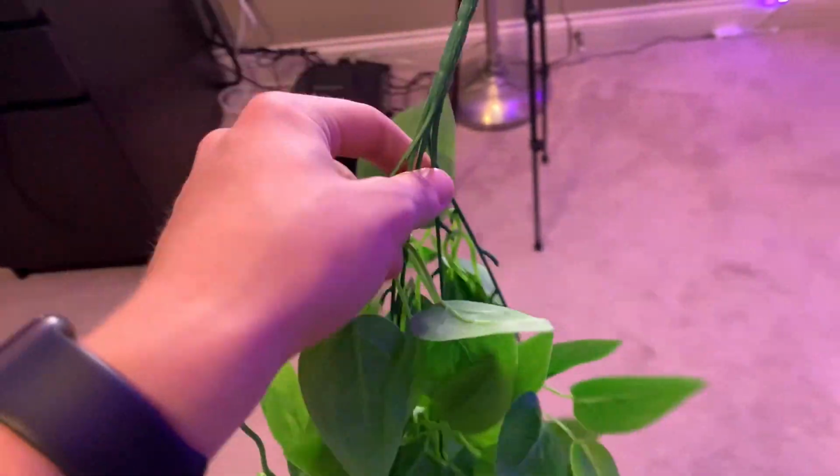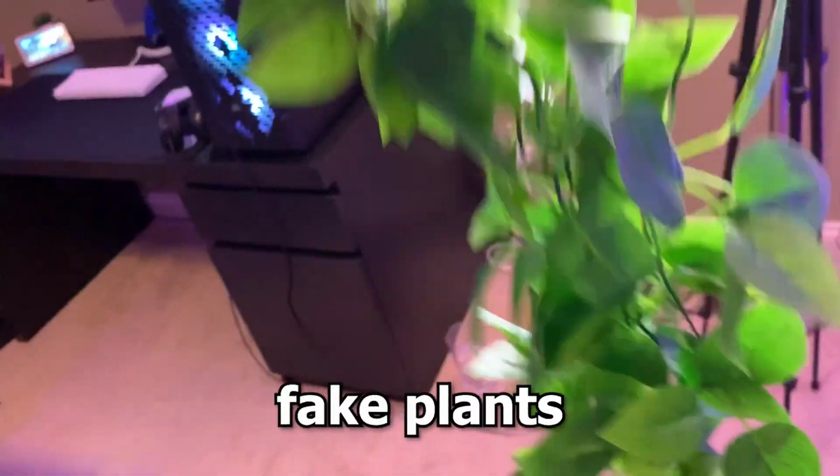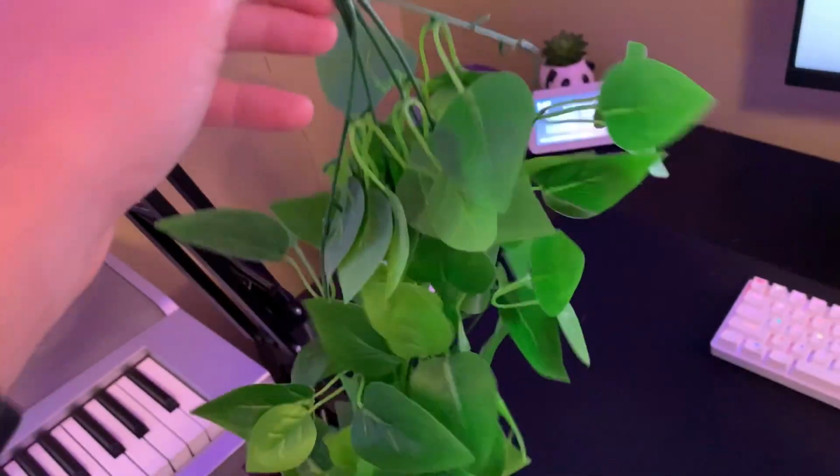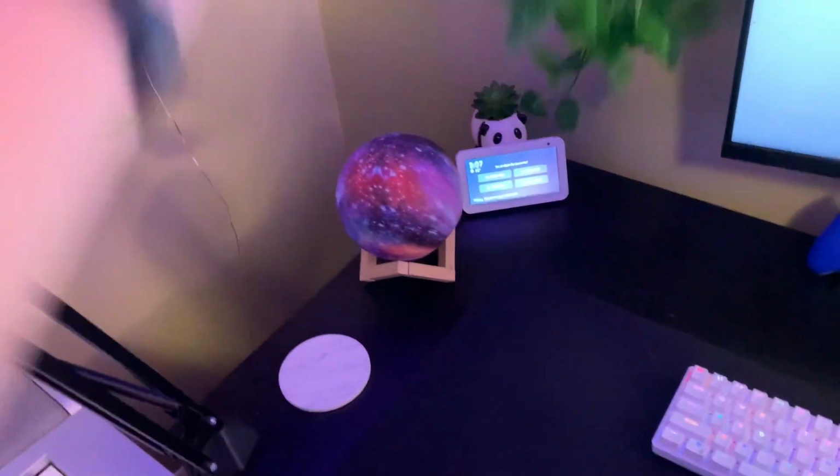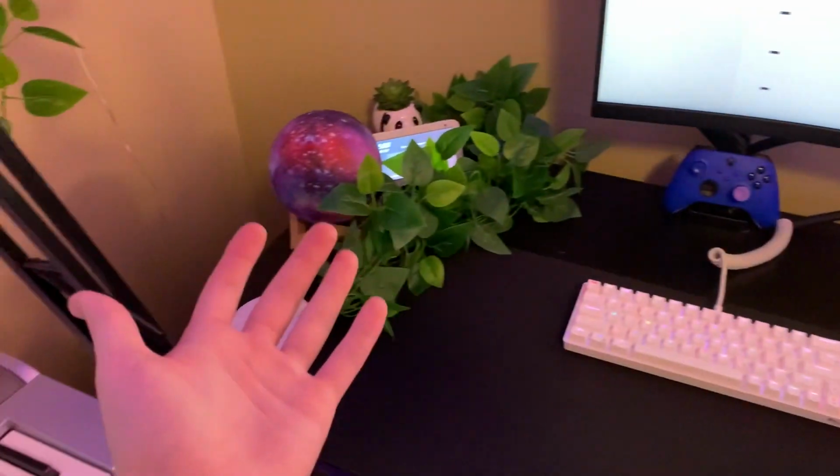Next up, of course, one of my personal favorites, fake plants. Literally, these make any setup just look so good, especially if you have a darker color theme. Like, tell me that setup just doesn't look fire. Okay, maybe it doesn't right there, but you know what I'm saying. You actually have to put it somewhere. See, I have them coming down from here, and I think they look really good.